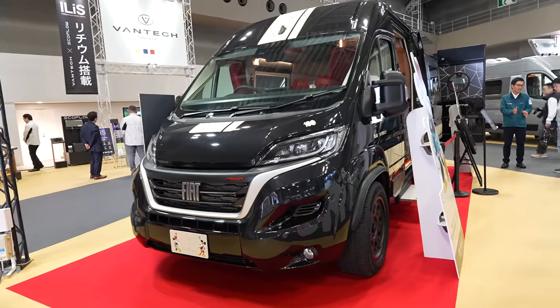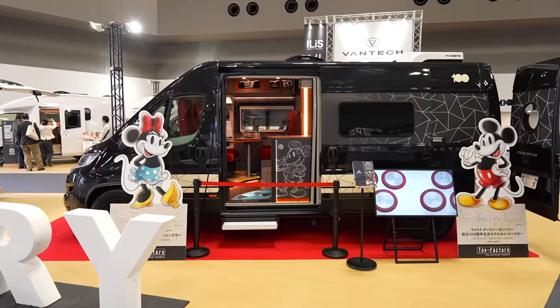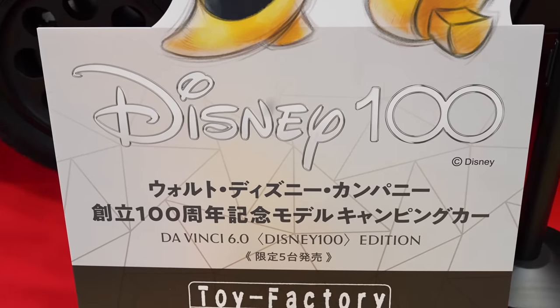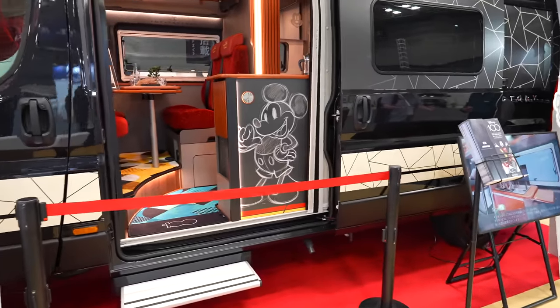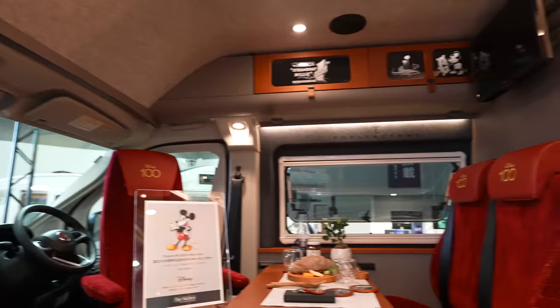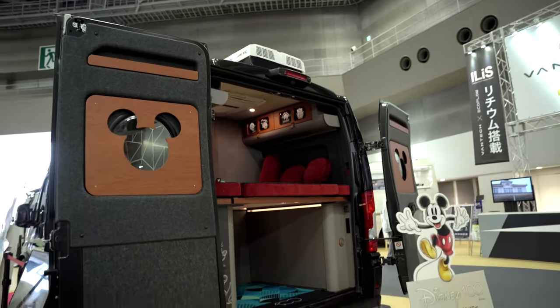This is funky. Disney themed conversion van. For the 100 year anniversary. It's licensed by Disney. Disney 100. This is funky.